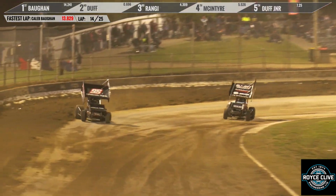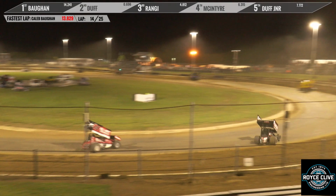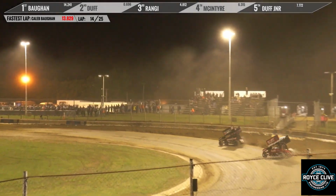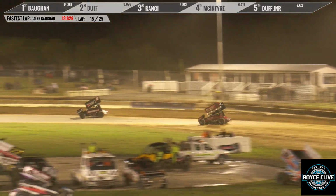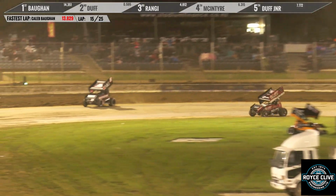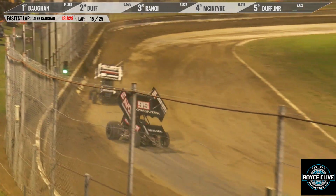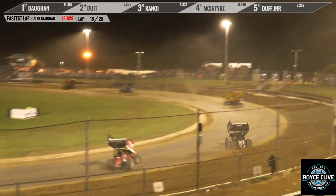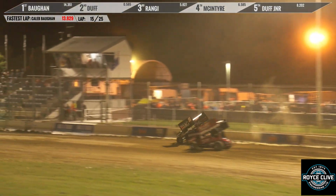It looks like Caleb Bourne's recovered a little bit. He's gained another couple of car lengths over Jamie Duff, and I see Jamie's come up a wee bit higher on the track that time. Certainly getting some drive down the straight as you see the front of the cars lifting. But he's content to take it nice and tight down the town bend.